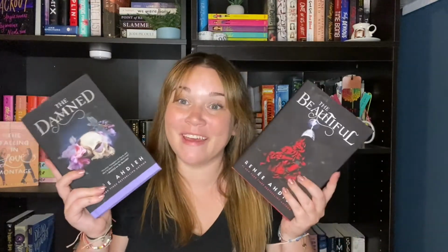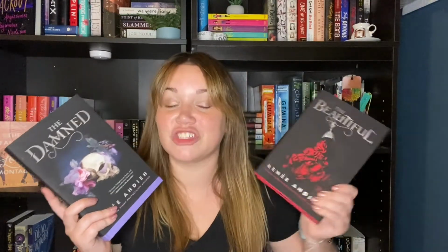The Beautiful and the Damned by Renee Ahdieh. This cover is probably one of my favorite covers ever. It's the skull with the purple flowers on the inside. It's just gorgeous, and it has these beautiful maps on the inside. I'm super excited.